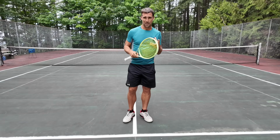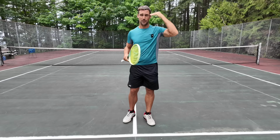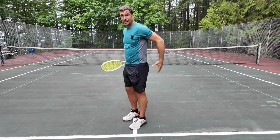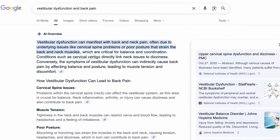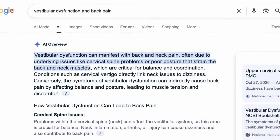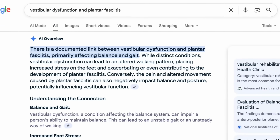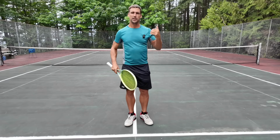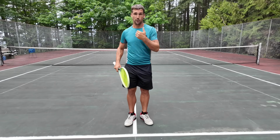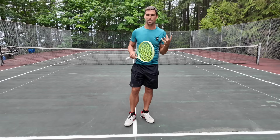The next area where it's going to be important is pain and injury prevention, especially in specific areas. Your balance system basically controls your spine, your glutes, your hamstrings, your calves. So if you have neck pain or back pain or hip pain or hamstring issues or calf issues or Achilles issues or plantar fascia issues, often those things are going to be related to the balance system, especially if you've been dealing with them for a while. So again, another really important reason that you need to work on how this system functions.